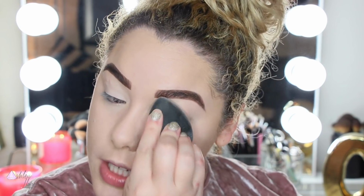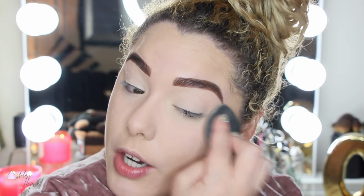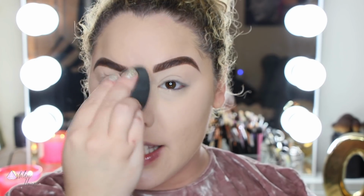I always use it with my damp beauty blender and press it under the eyes, and it just keeps your concealer there all day long without creasing, or mine always creases a little bit because I have lines under my eyes, but minimal creasing, looks amazing, brightens you up because it's white. It doesn't have any flashback or anything. It is just incredible. It's so finely milled, so it feels amazing on the skin.